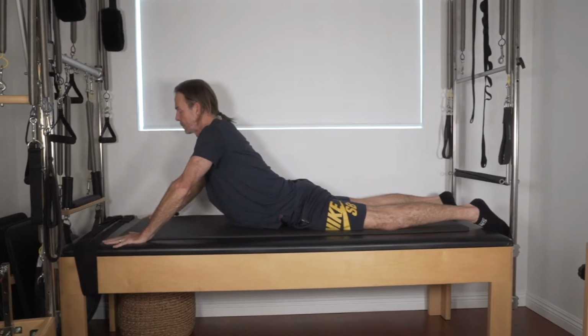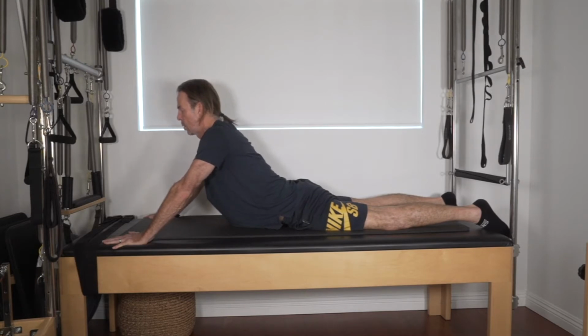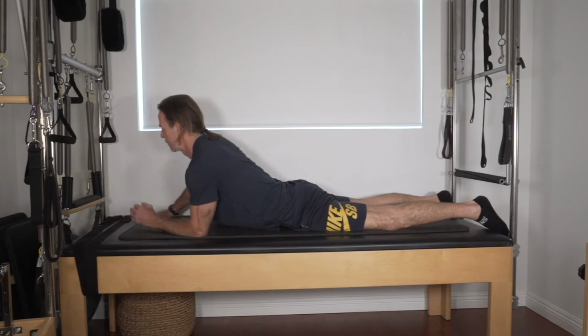Work your way up. Nice mobility in your spine. And hold that for a few seconds. And then come back down.